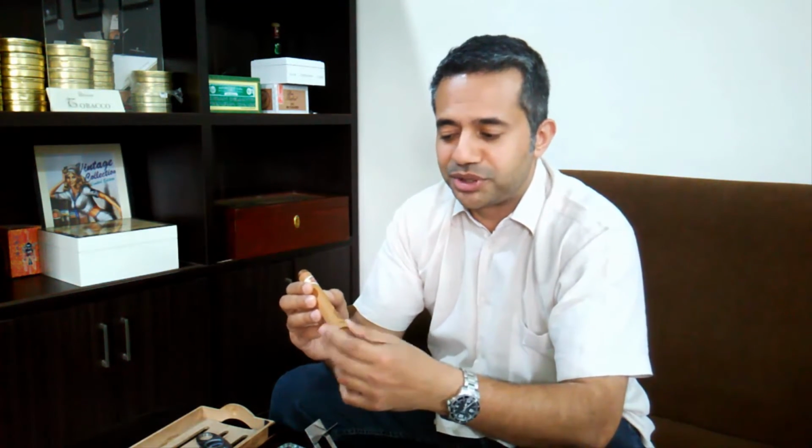So the way it's presented is beautiful. It's got, as I said, a cedar wood wrapper on it, and in Spanish, Cedros means cedar. I'm not sure, and the eagle-eyed amongst you may like to comment on this, but is Cedros the plural or the singular? I'm not sure, because in the singular it would be Cedro, and this actually has an S at the end.